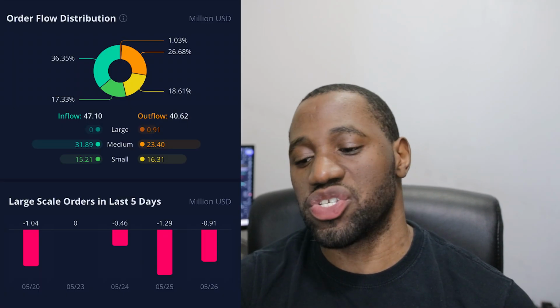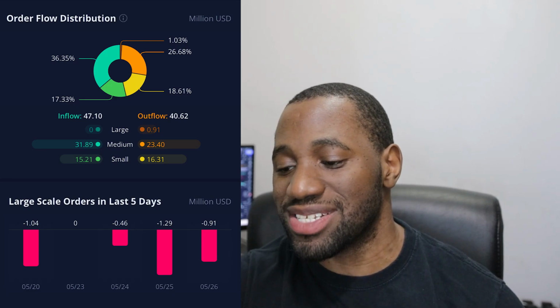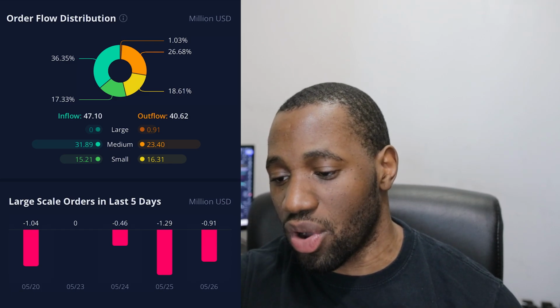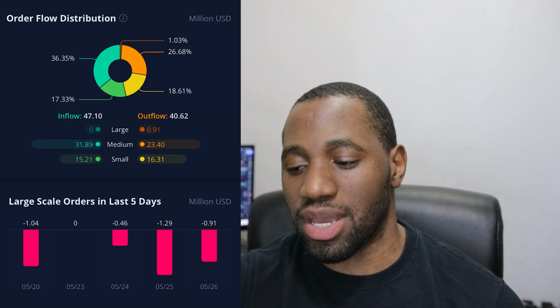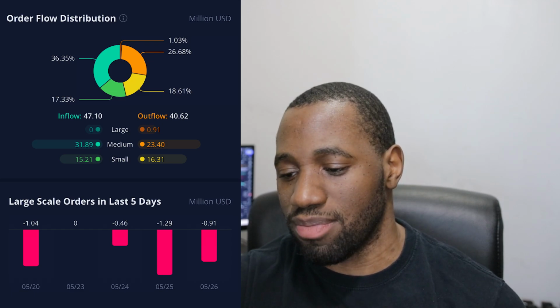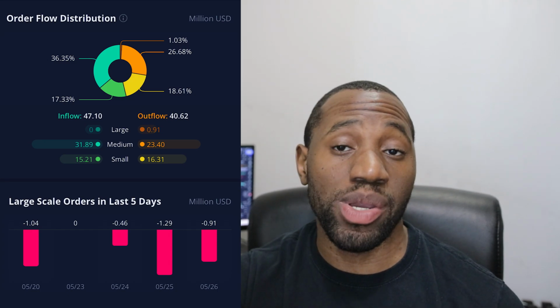Now let's take a look at the order flow distribution for SOFI. So we see on the inflow it's at 47.10 million, and then on the outflow it's at 40.62 million. Taking a look at the breakdown, on the large it was 0, on the medium it was 31.89 million, and then on the small it was 15.21 million. Taking a look at the outflow side, you can see on the large it was 0.91 million, on the medium it was 23.40 million, and then on the small it was 16.31 million.